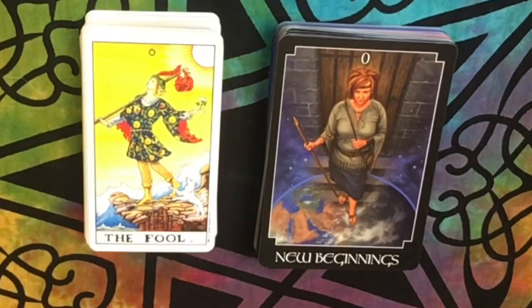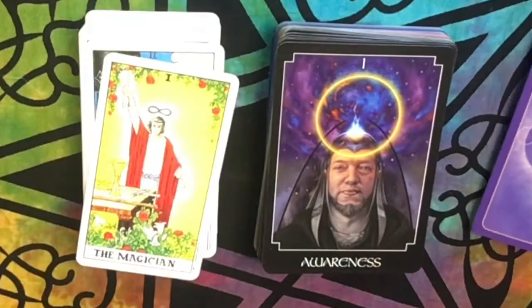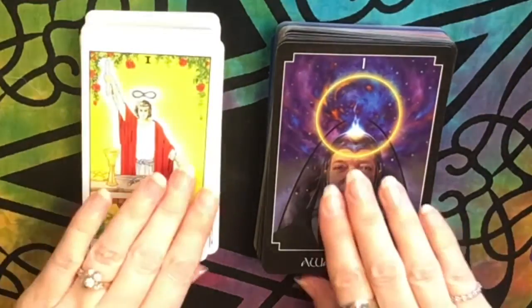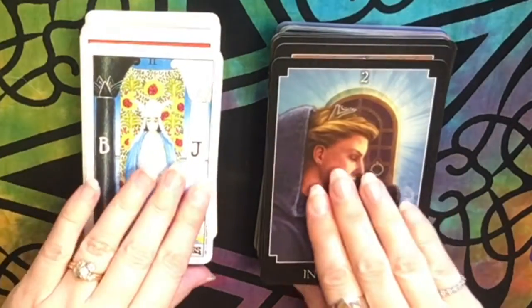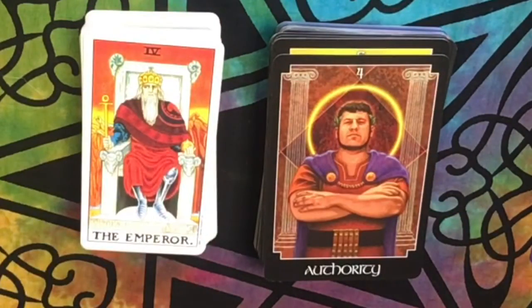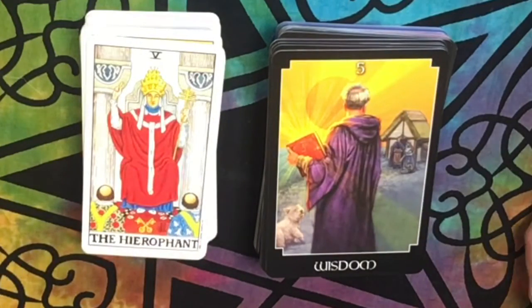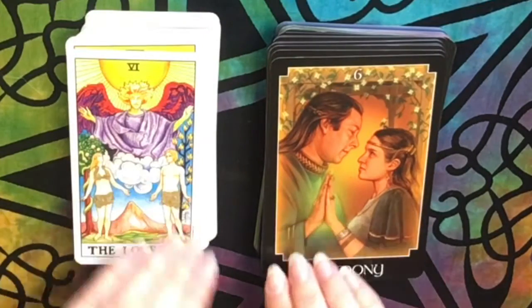And as we go through this, you'll see why I still felt like this would be a good deck to go through because it's so similar. There are also, as you can see, keywords on here.